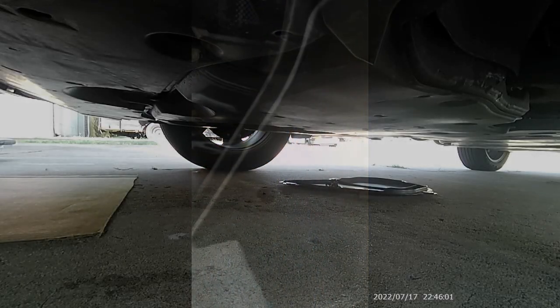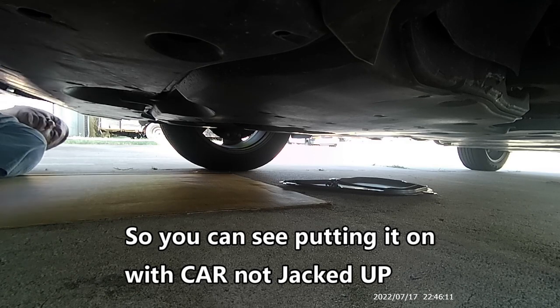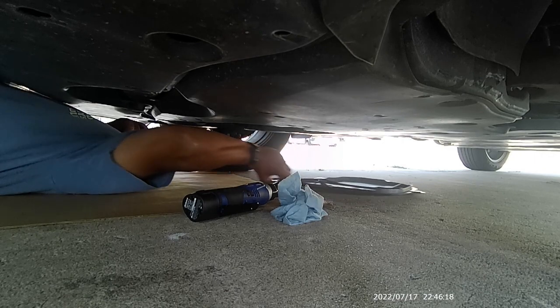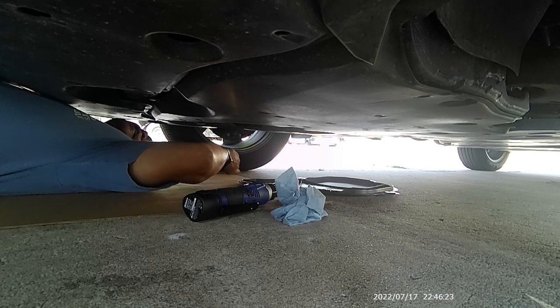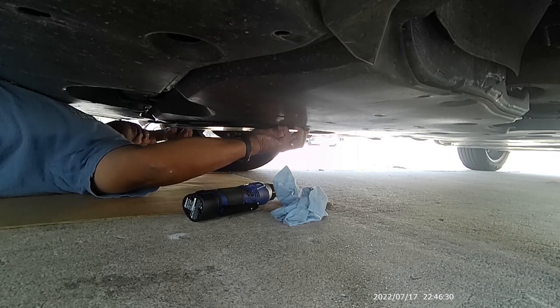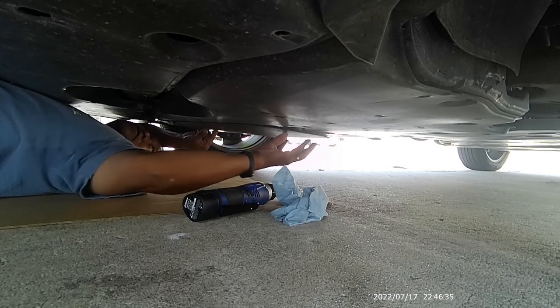Let me show you how much room there is to get under there without it being jacked up. Just on the ground, I can still get under there with no problem. In case you want to know, I'm 5'8" and 178 pounds. It might be a tight fit for some, but again, no worries.